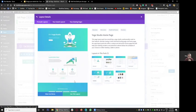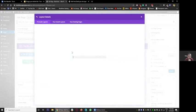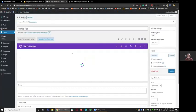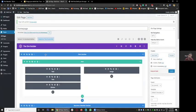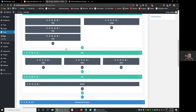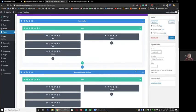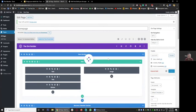So I'm going to make a home page since that's what we are making. I'm going to say use this layout. It's going to start importing all the images, fonts, everything, and it's going to load on my page. And if you notice that now, in the Divi builder, these are called blocks. So these are a bunch of blocks which have just appeared on my page. I'm going to hit publish first, okay, and then get to this backend side of things to show you what has happened in the front page.